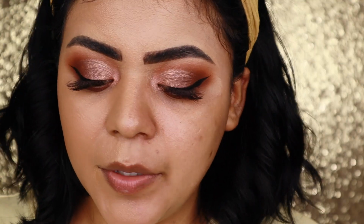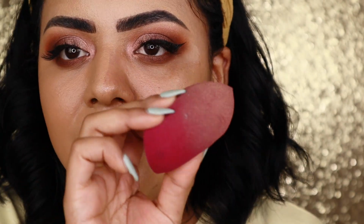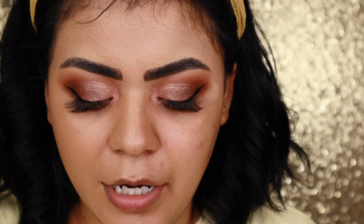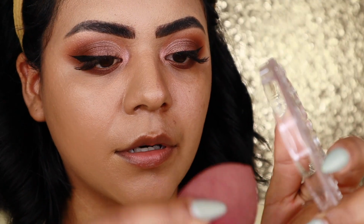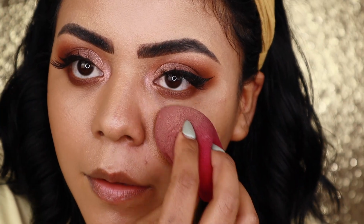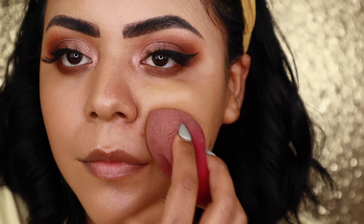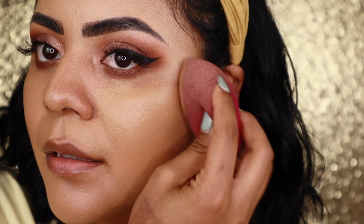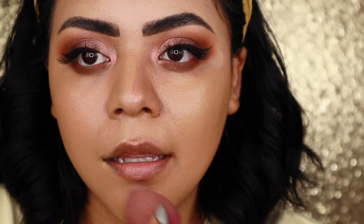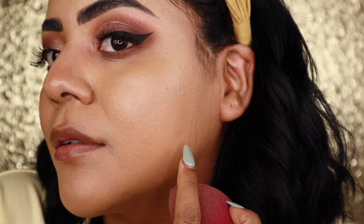Okay, so now I'm gonna use a sponge. This is the e.l.f. Total Face Sponge, and it isn't super damp, but it isn't super dry either. It's kind of in the middle between damp and dry. So it's sort of damp. So again, just picking up a little bit more on the sponge. And it pretty much covered those dark spots that I have here. You can still kind of see this one.